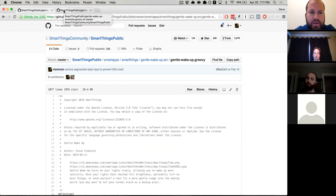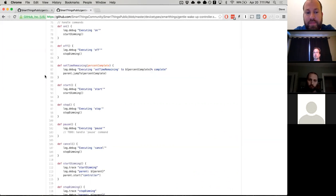Yeah, can you maybe go through the logic of how the slider works? It might be pretty simple, but I know it says jump to percent complete. Are you basically just doing a percentage of over time? Like how is that working?